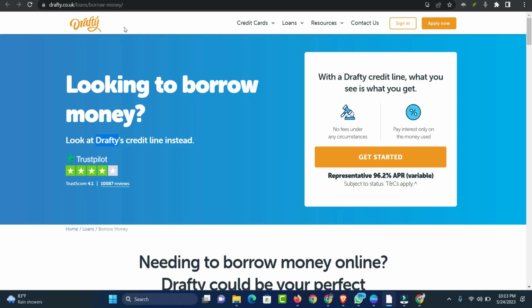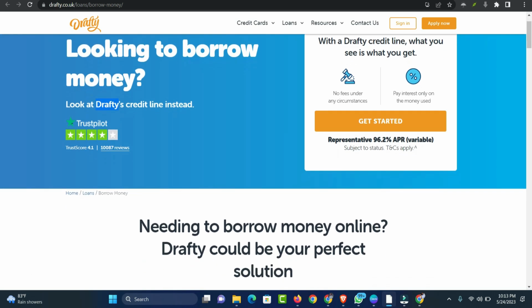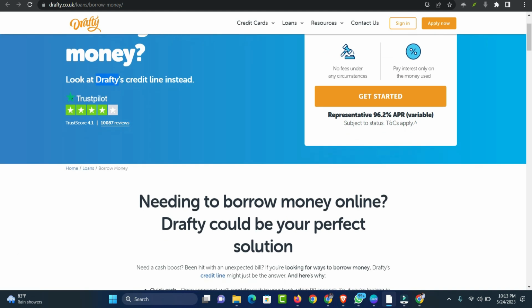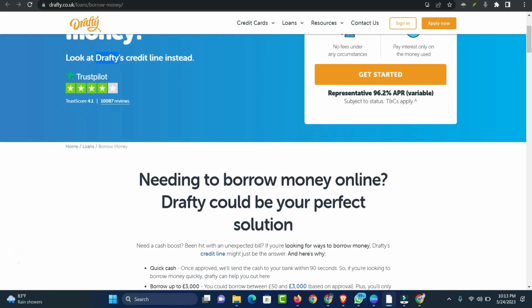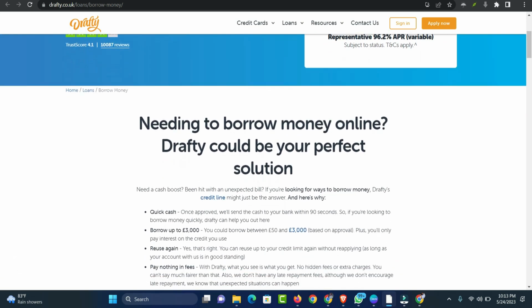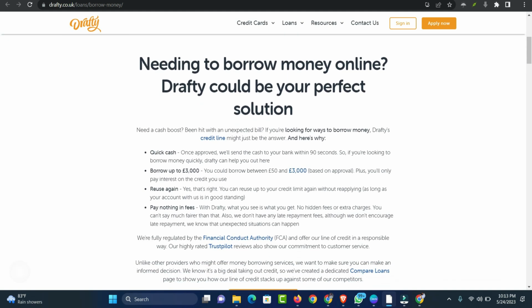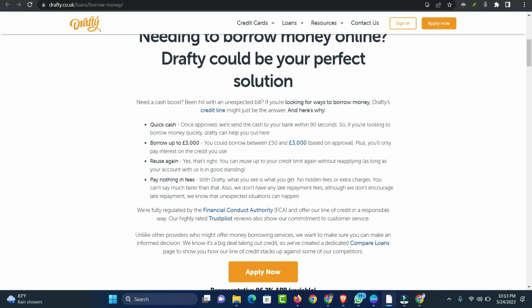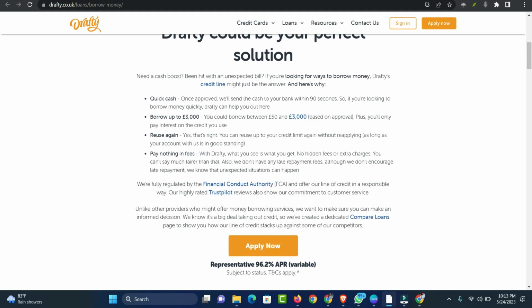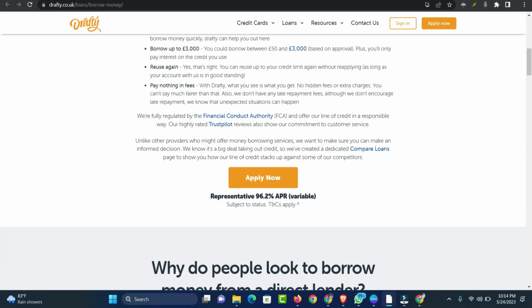Is Drafty any good? If you've used payday loans in the past and think you might again in the future, Drafty is likely to be a significantly cheaper option. While a fixed-term loan can be easier to budget for, products like Drafty's innovative credit line offer the flexibility to borrow as much or as little as you need, as and when you need it. So it's quick and convenient. Provided you have the good self-discipline to only use the facility occasionally for unexpected and unavoidable costs, and don't let the debt drag on, it's a smart way to borrow.